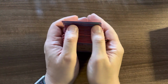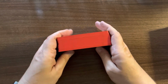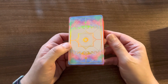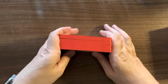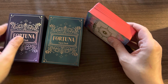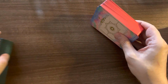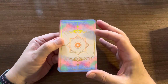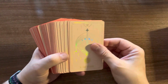So there you have it, you guys. That is the Opal Omen special limited edition of the Fortuna tarot decks. I knew when I saw the video on the Kickstarter campaign that I would absolutely love this deck. I've really enjoyed working with both the Amethyst and the, I always forget the name of that one, the Emerald deck, both stunning. But when I saw this with the coral edges and the colours on the back, it's just perfection. I love the symbols that are used.